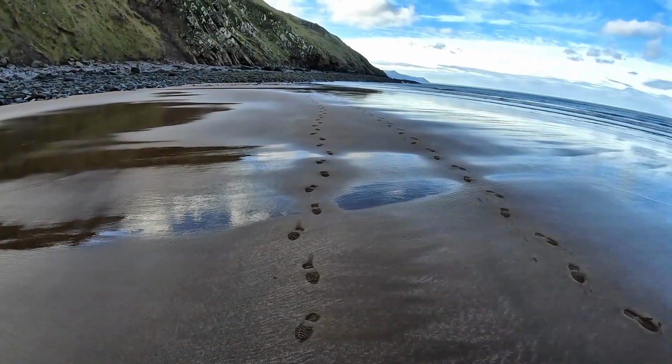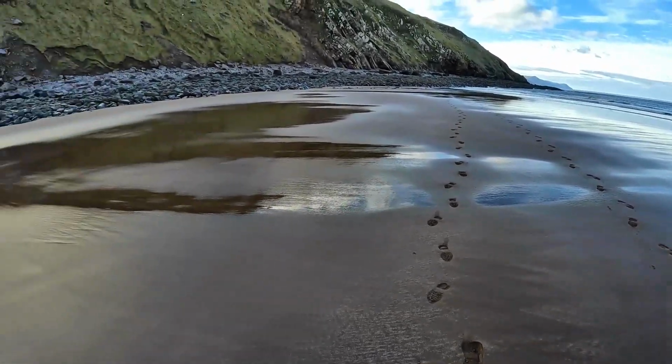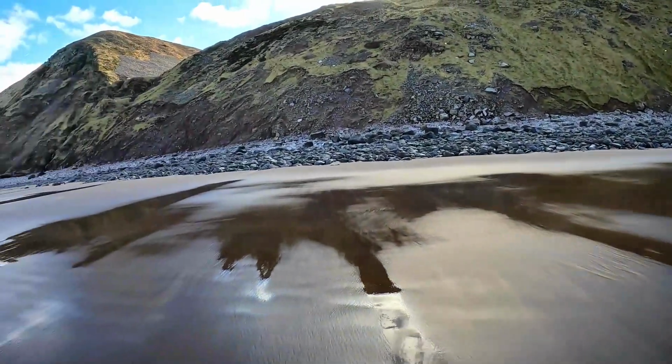And that's all we'll be leaving when we go, just our footprints. Look at this for scenery.